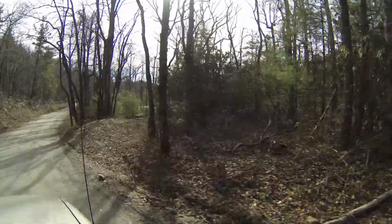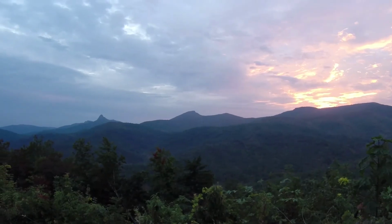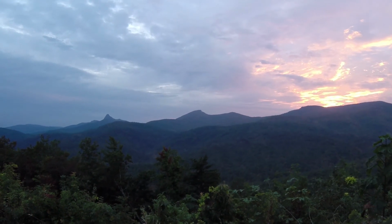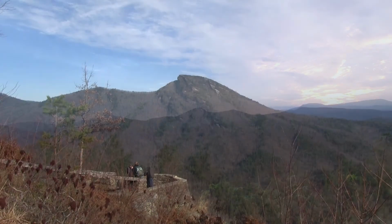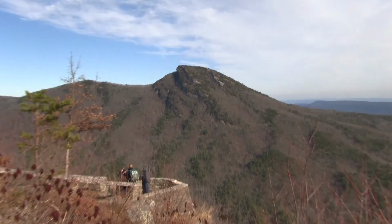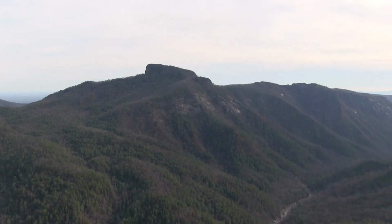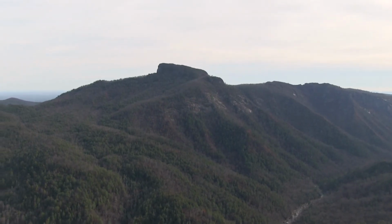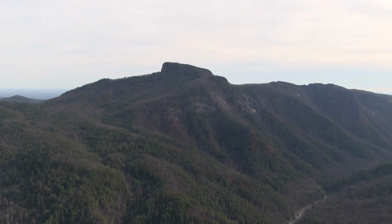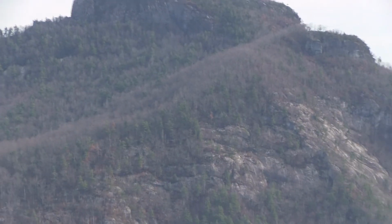That's called Jonas Ridge. Jonas Ridge is the entire ridge, and these various rock formations come up off of that ridge, and they're roughly 4,000 feet. I think Hawksbill might be the highest mountain, maybe 4,035 feet or something like that. And Table Rock maybe 3,999 or 4,000. It seems like I've looked it up in various different places and seen different figures for how high Table Rock is. I'm sure there's an official reading from the USGS.